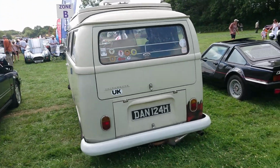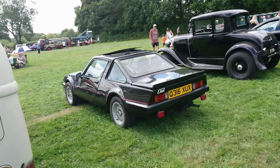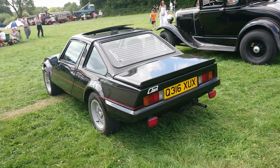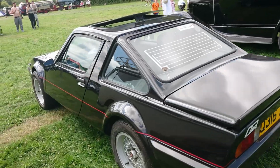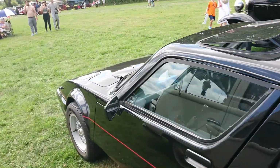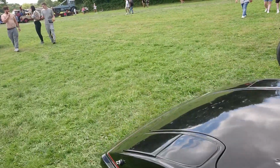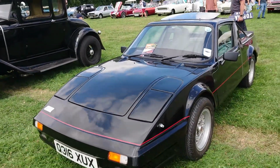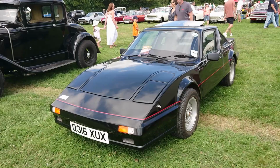The car you would have seen in the thumbnail though is this. It's a Clan Crusader, I think this is called, or some kind of Clan. Key plate, not sure of the year. This looks very 1980s. Obviously the original Clan Crusader that came out is based on the Imp, but by the time this car was made, which would be probably at some point in the 80s, the Imp was long dead, so I don't know what it was actually based on.